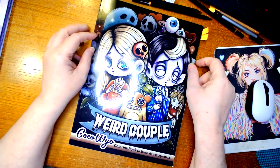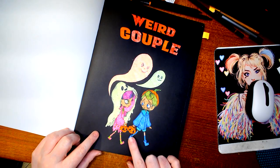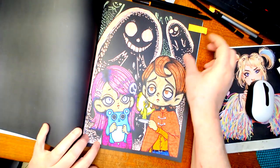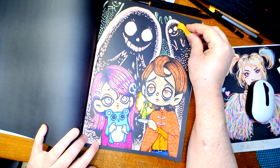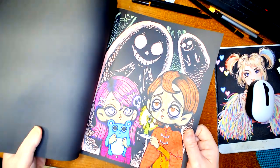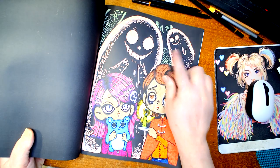Next, Weird Couple by Coco Wayo. Had an event for trick-or-treating and did that one, which I also love how I did their hair. And next in here was an event for, I'm thinking ghosts. I can't remember. Oh, no. Okay. It was called Boo, and this was in my Coco Wayo group, and it had to be of ghosts. Okay. This is what it was, yeah.